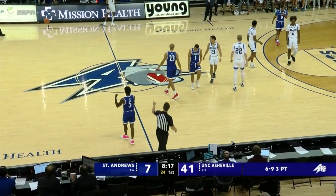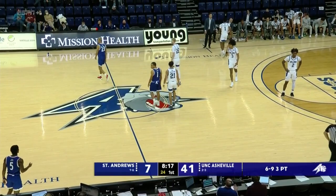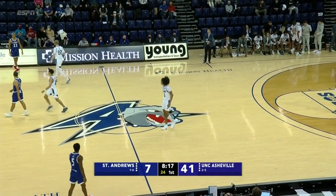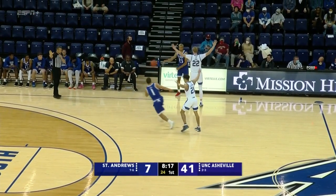That was literally like the first thing we said when we talked about use the confidence, start knocking down those shots that haven't been going down. And so far, 6 of 9 proves it, right? Facts are facts. So they've done exactly just that. 8:17 left to go in the first.